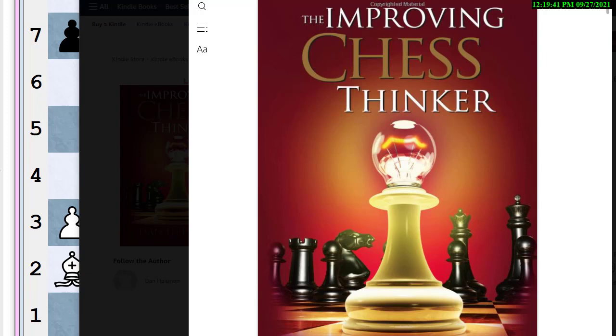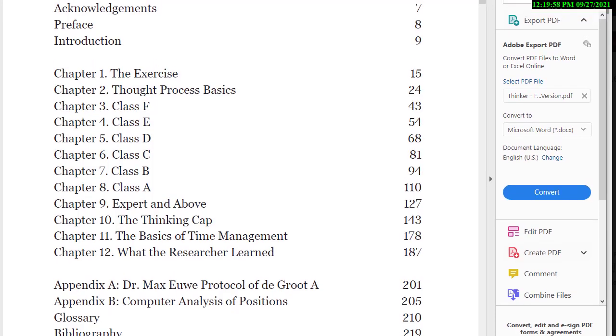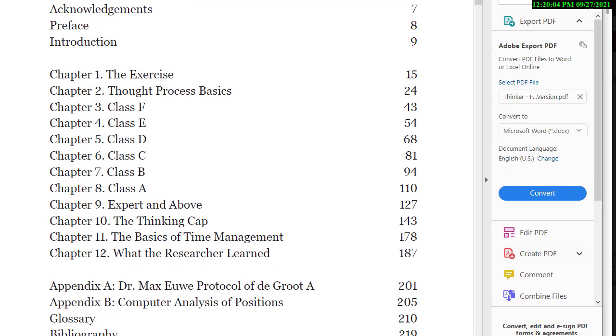All right, so let's take a look at the table of contents here. I think I have it on this. Is it over here? Over here. Okay. Let me bring this down so you can see it. Okay, I think you can see most of it here. All right. So I was nice enough to get a foreword by Grandmaster Lev Alburt. And then I have the acknowledgments, the preface, the introduction. All right, so then I talk about the exercise.